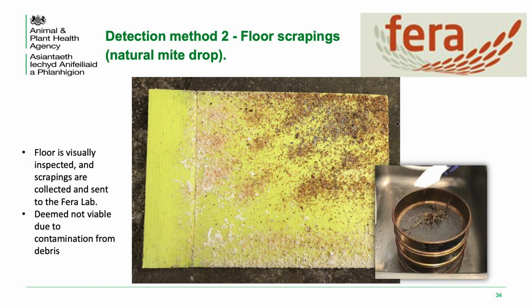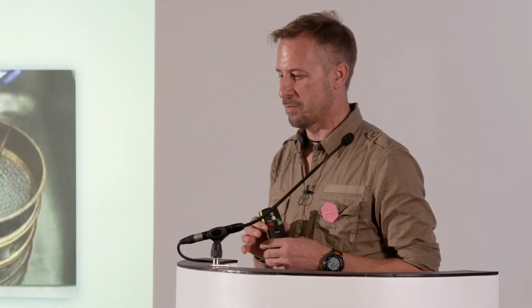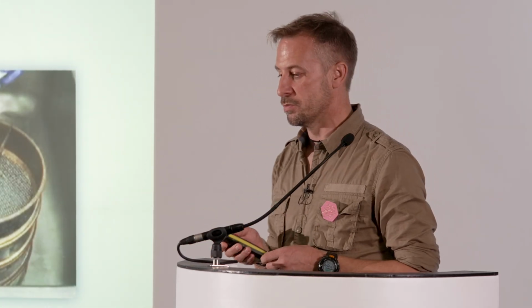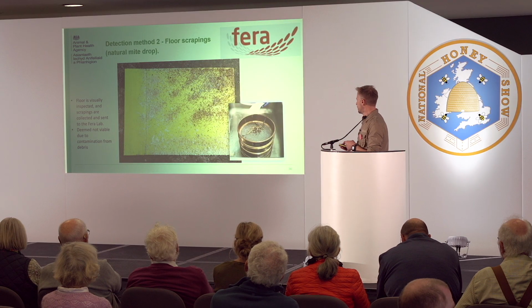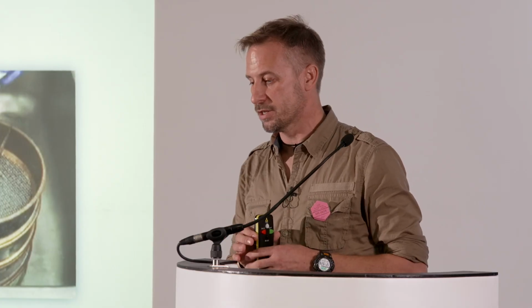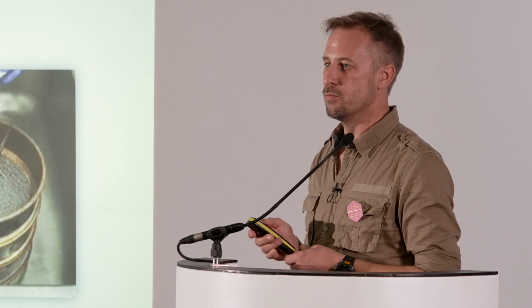But we very quickly realised that inspecting a floor in any condition like this or close to this, to find a tiny speck of dust that doesn't reflect the light in any way, like I just said about Varroa, was all but impossible. And then to be able to scrape this material off and put it through the Endecott sieves within the lab and still try and find this mite within the small specks of detritus was almost impossible.